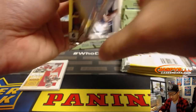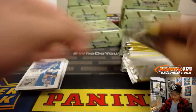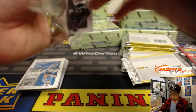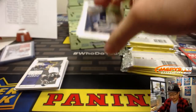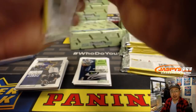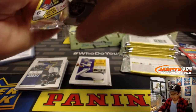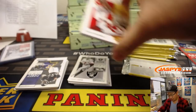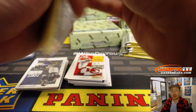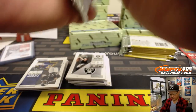Good luck, everyone. Box number two, another five autographs on average. Still have not seen a big rookie name yet, the top rookies, but I'm sure we'll run into one or two or more in this case somewhere. Maybe a legendary contender. It's a possibility.